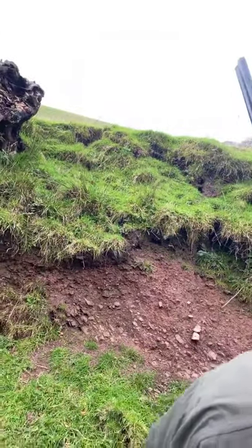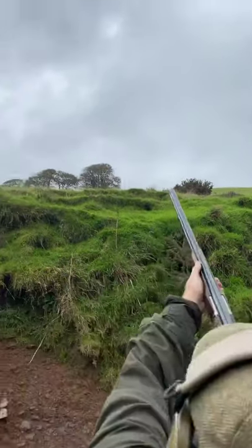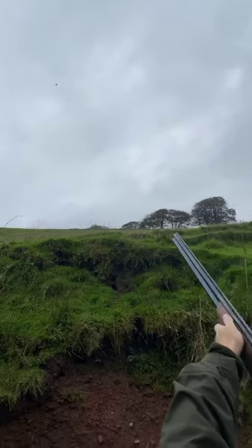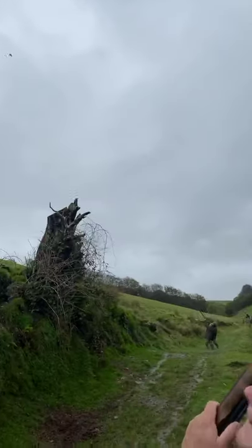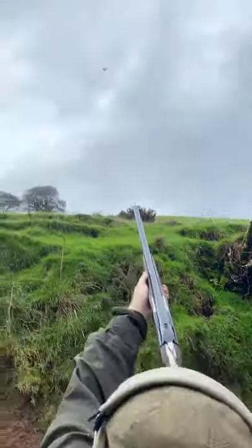They're going to bank off, mate. There you go, to your right side. Oh, keep coming, keep coming. To your right, to your right. Lots coming now, mate. Take your pick. Shot. Oh, the pair, mate. Superb.